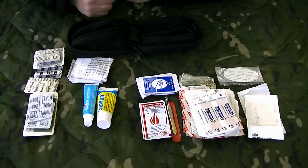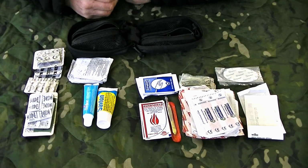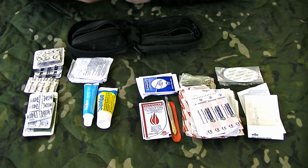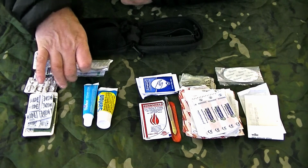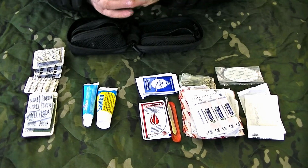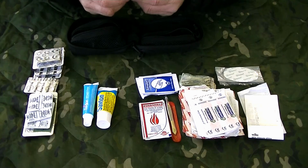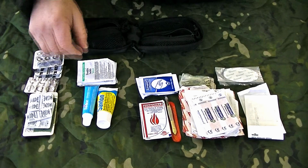And if you're outdoors, you're potentially eating things that you're not used to eating, living in unsanitary conditions, then having something like diarrhea is quite a high threat. So I'd say seriously consider putting something like that in your kit. And in conjunction with that, what I've got here is 4 Diorolite sachets. So that's for replenishing your electrolytes following a bout of diarrhea.